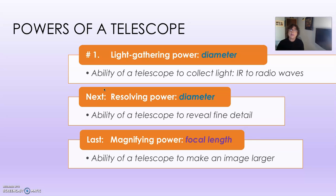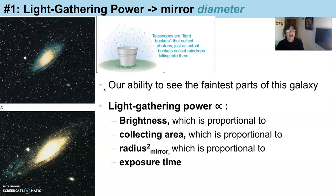So when it comes to light gathering power, let's go into that first. That's the ability of a telescope to collect light. And we are using these reflective telescopes from anywhere from infrared IR waves to radio waves. So let's explore it a little bit more. This light gathering power is proportional to the diameter of the parabola of the mirror, based on the fact that telescopes are essentially light buckets. It's a really good analogy to keep in your head, that the bigger your bucket is, the more rain you're going to collect, and the bigger your telescope bucket, your telescope parabola is going to be, the more photons you are going to collect.